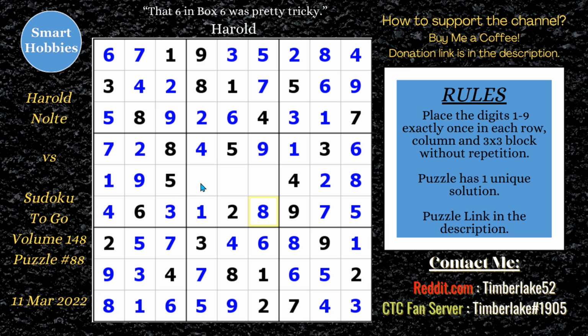And Harold solves the last 3 kind of the way I would. I'd look in here and go, what are the 3 cells remaining? 3, 6, and 7. And then use my peripheral vision to solve the end. And so the last 3, he does it in this order. The 6 in row 5, column 4. The 7 in row 5, column 5. And the 3 in row 5, column 6.